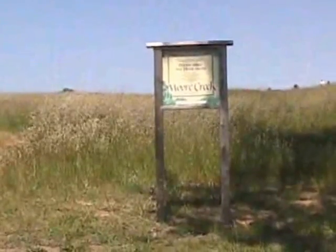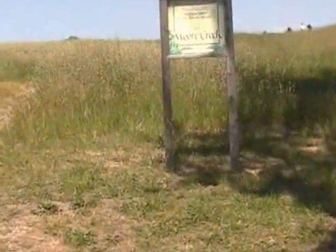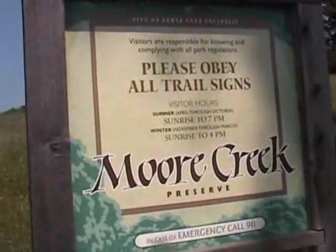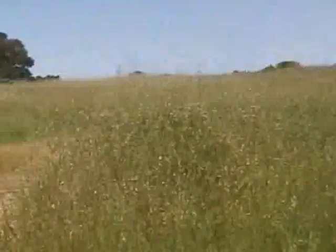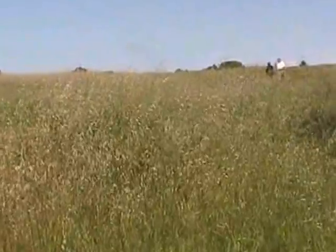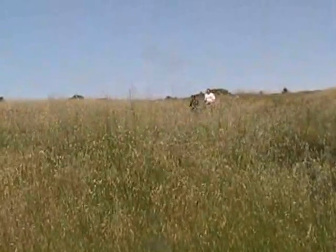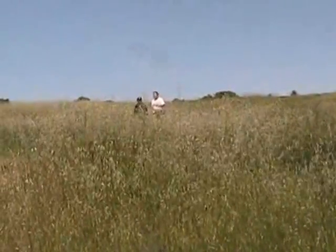The horses are now meandering up the trail in Moore Creek Preserve. They very likely will be seeing other beings here. Not dogs, because they're not allowed, but bipeds on foot. They can be quite spooky. Not bikes, because they're not allowed, but other horses or cows hang out here at Moore Creek Preserve.